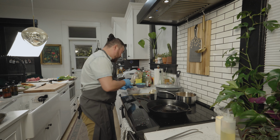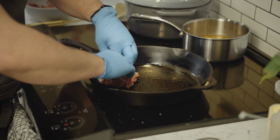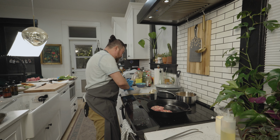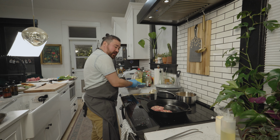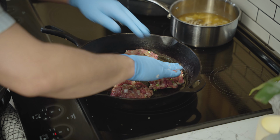So we're working on our little mincemeat. So we're gonna make little patties like that. So as I'm forming these, I'm not forming them too firm. I wanna keep them kind of loose. Keep them real loosey-goosey.